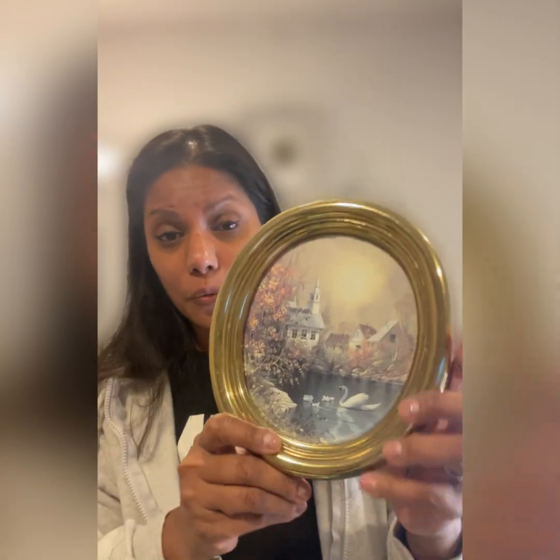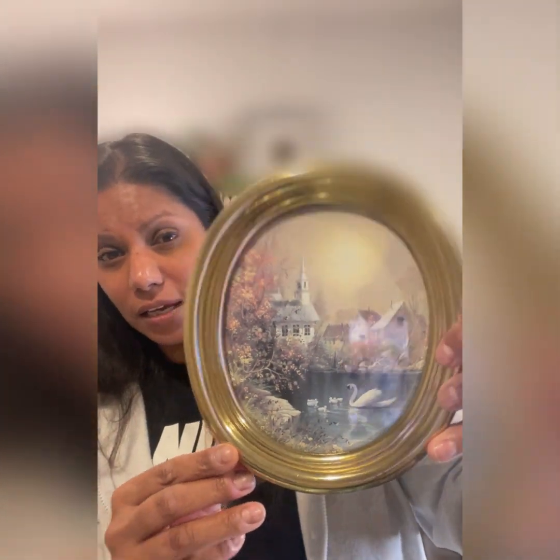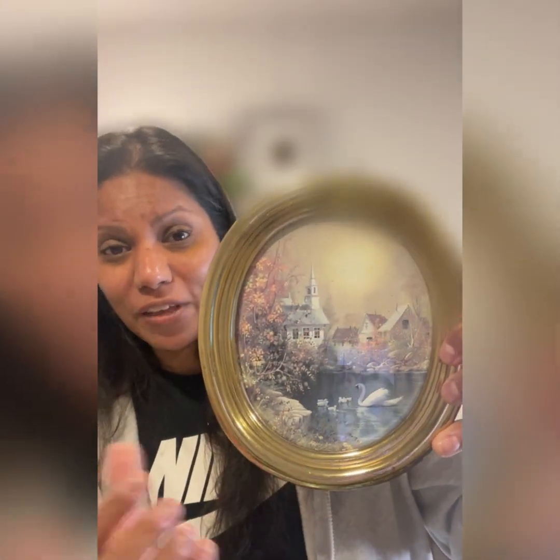These actually sell really well in my booth. I love any kind of oval frame. Even if the picture's awful, I'll buy it just for the frame because I love oval frames. I have for years, but I love these little pictures, and I don't even know a ton about it. I should do more research, but anything that has the cabin or the castle in the back and has the swans, these sell really well for me. I actually have one of these in a larger frame in my home. This one's going to go to my Etsy shop though, because I just want to start adding a little bit more art.